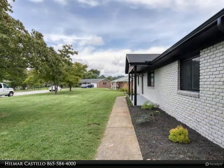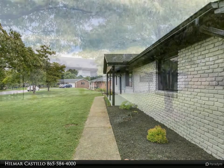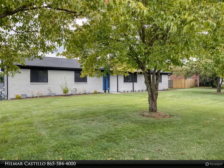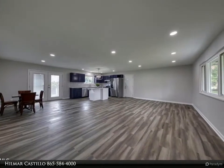All of the following is new: waterproof LVP floors, brown shake, architectural 30-year roof, stainless steel appliances, island and granite countertops, vanities and tile in both bathrooms, LED lighting, light fixtures and fans, all doors except the garage and hallway door.